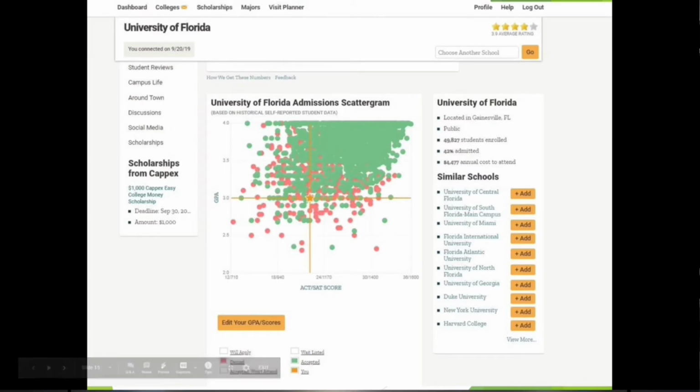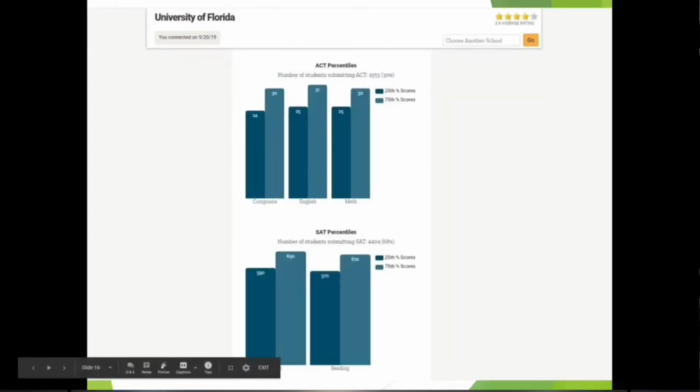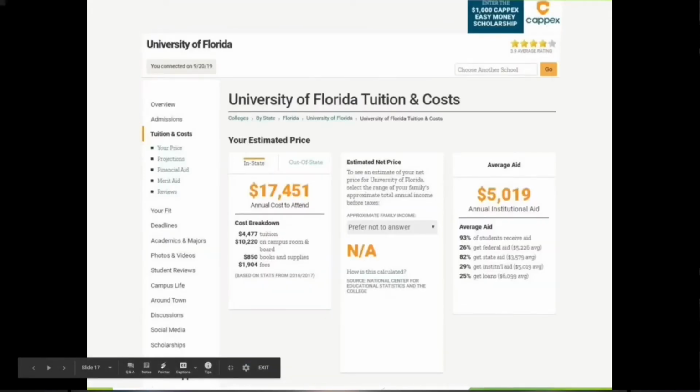As I click through these slides, you can see the ACT and SAT percentiles of these schools. You can look at the tuition and costs of these schools. You can see the fit of the school.